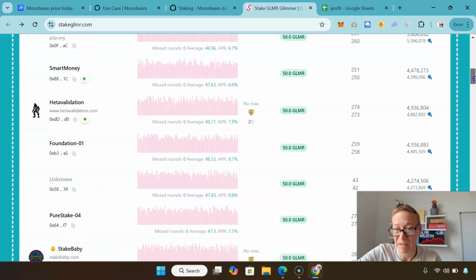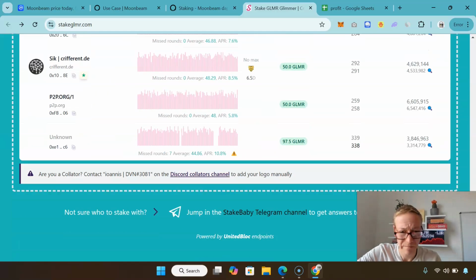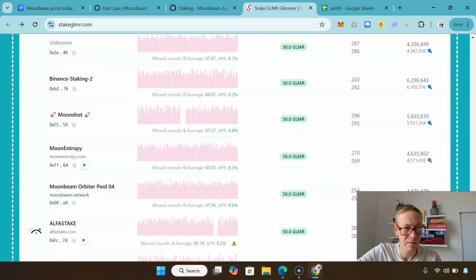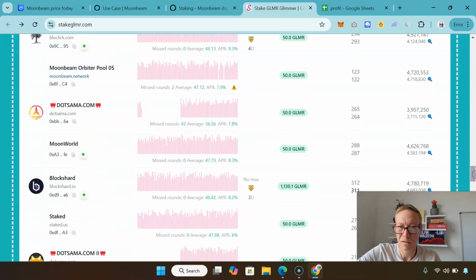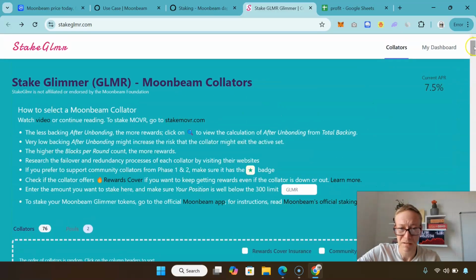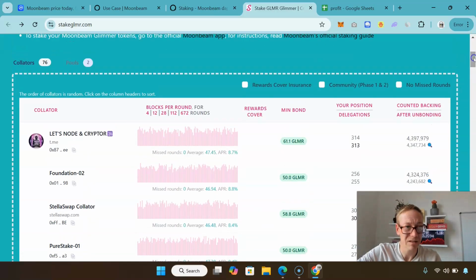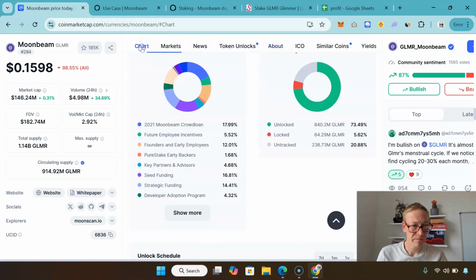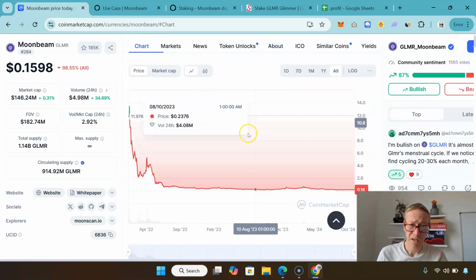I mean, look how many rows have we got here? 1, 2, 3, 4, 6, 7, 8, 9, 10. Bloody hell. Okay. That's not bad. I think it's 76 collators, average of about 4 million per collator. So you're looking at about 300 mil or thereabouts in terms of staked Moonbeam. So yeah, decent percentage. Problem is this.